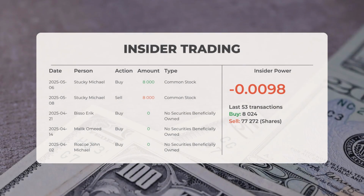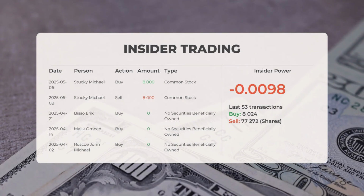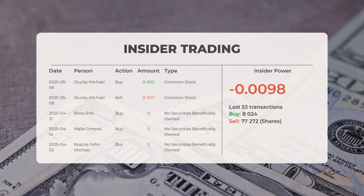The combined average rating for Fannie Mae from multiple analyst sources is neutral. Let's take a look at some recent insider trades.